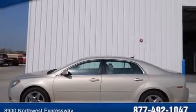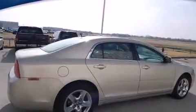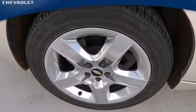Climb inside the 2009 Chevrolet Malibu. This four-door, five-passenger sedan has just over 80,000 miles. Smooth gear shifts are achieved thanks to the 2.4-liter four-cylinder engine. And for added security, Dynamic Stability Control supplements the drivetrain.